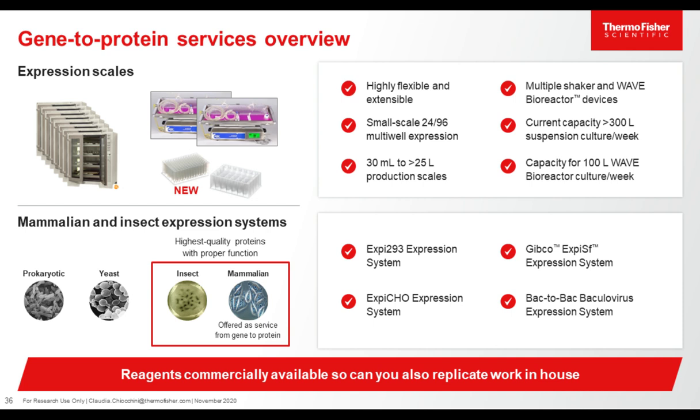Of course, there is also the possibility to go up with the scale and have a suspension culture in 30 milliliters or 25 liters. Concerning capacity, this is, as I was saying, constantly increasing. Currently, we can do 300 liters of suspension cell culture per week, and additionally 100 liters in bioreactor culture.